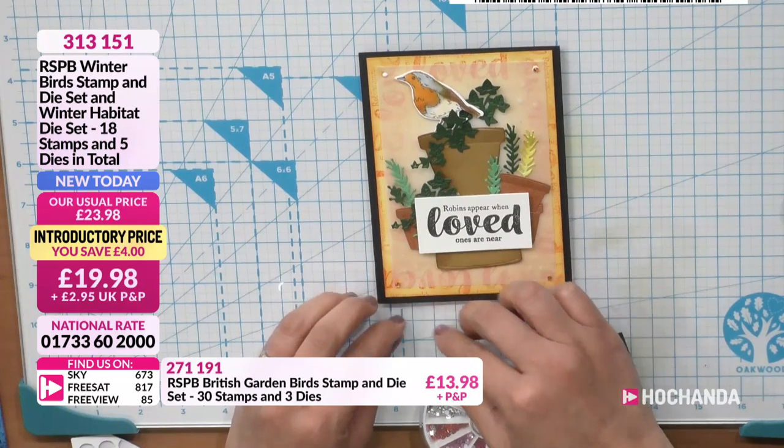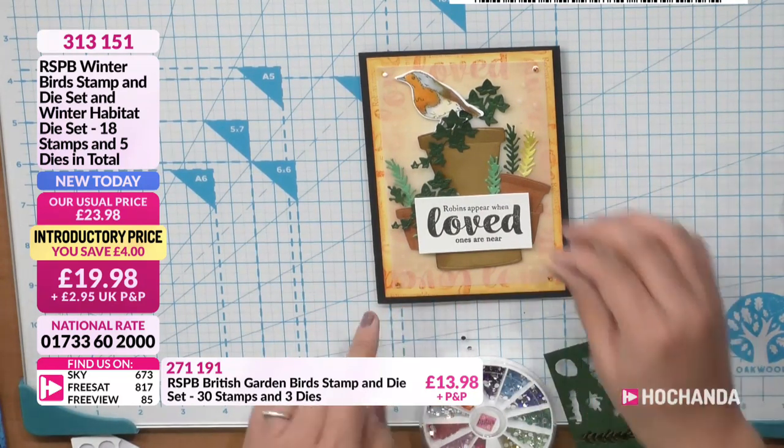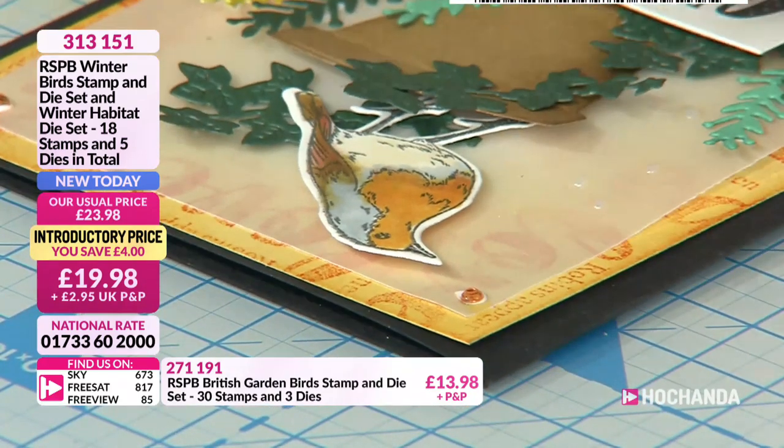If it was a Christmas robin, you could add red. Yes. You could replicate the same card, but then make the background red. Yes. Yeah, that would be nice. And that would be a good Christmas card, I think.